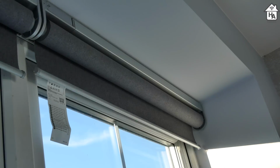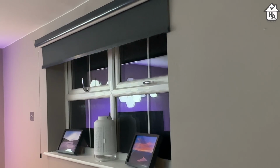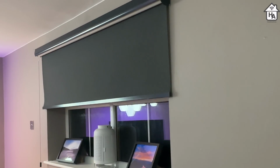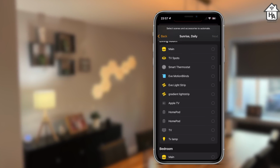I have got the IKEA ones in my home, but in my view, these are better quality, and they've also been rock solid. The connection to my smart home has been solid and worked well when controlled via Siri and automations. In the main, the automations I've put in place take care of the Motion Blinds.